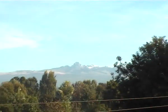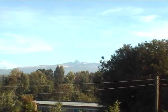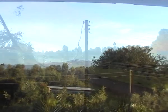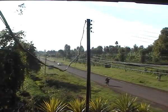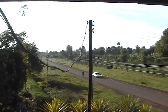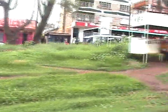This is Kirinyaga district on the southern slopes of Mount Kenya. Electricity services in this part of Africa are available to those who can afford them in the towns and cities. Where grid power is available, it provides a vital stimulus for development. A wide variety of small businesses flourish here in the town of Kerugoya.